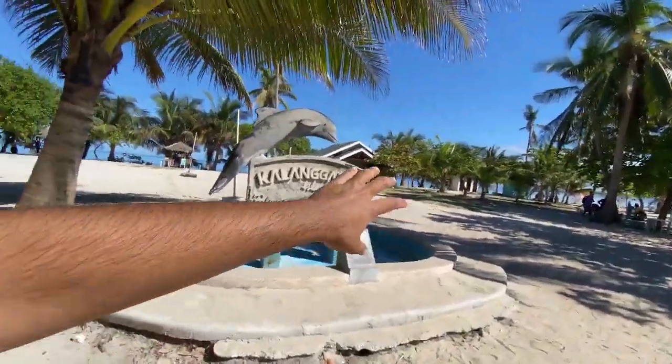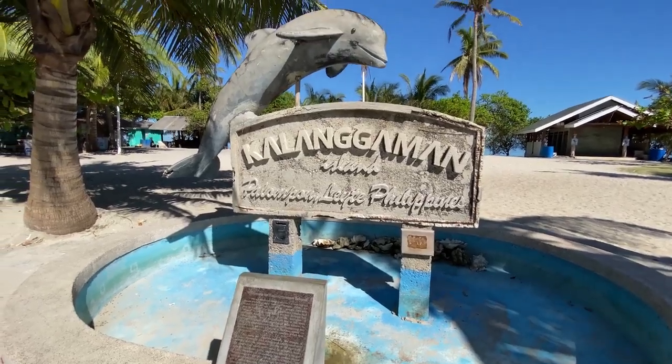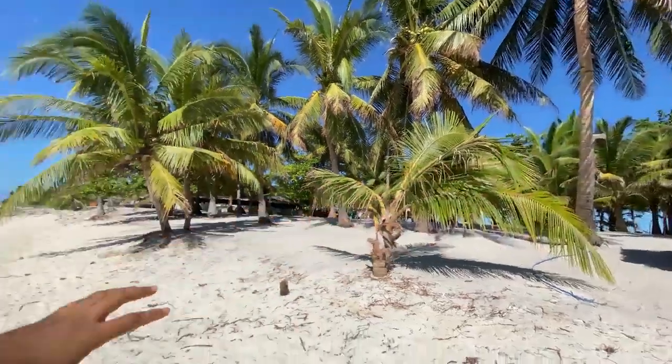Here you have the sort of entranceway to the island. This is a sort of plaque. It looks really, really old. And there's even a written plaque here, but I can't really read it because it's been out here for a while. So when walking around here, you can choose to either walk the interior of the island or the exterior of the island. The exterior of the island is just beautiful, white, sprawling beach as far as it goes. And on the inside, it's just that palm forest.